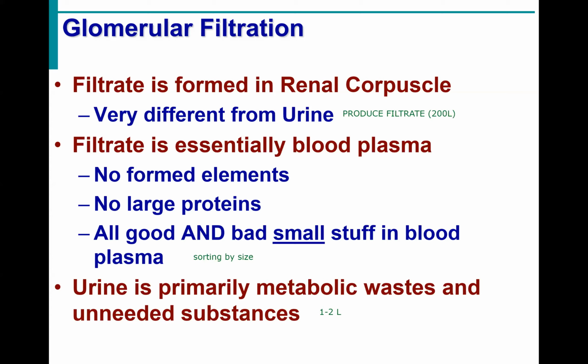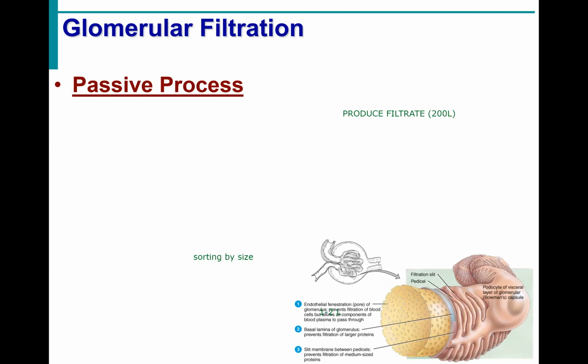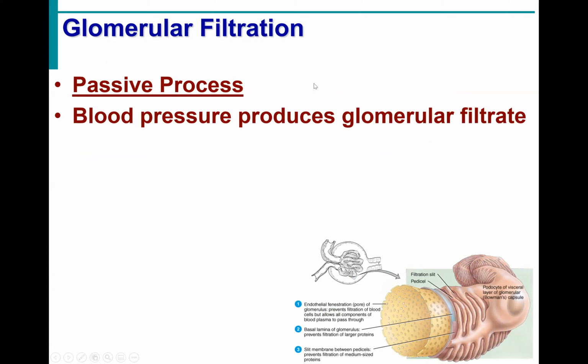But from the time it is expressed in the glomerulus till that, it is filtrate. Because if we can process, it's filtrate. All righty. Like I said, let's talk about this glomerular filtration. Again, it is a passive process, and it is going to rely on the blood pressure of the glomerulus to produce the filtrate.